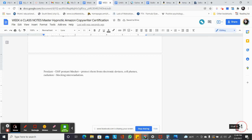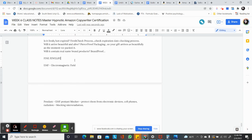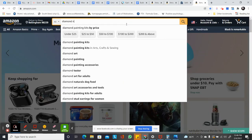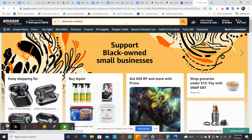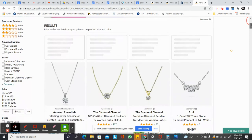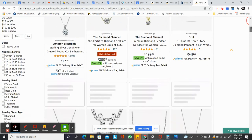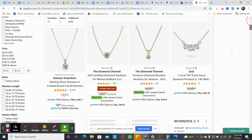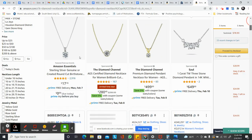That's super funny. Fine jewelry is easy, because no one else is really doing it. Fine jewelry is positioning. Okay, let's hold on for a second. You go to Amazon and search for diamond necklace, right? Fine jewelry is primarily about the style and the image, and then it's about keywords in the title.